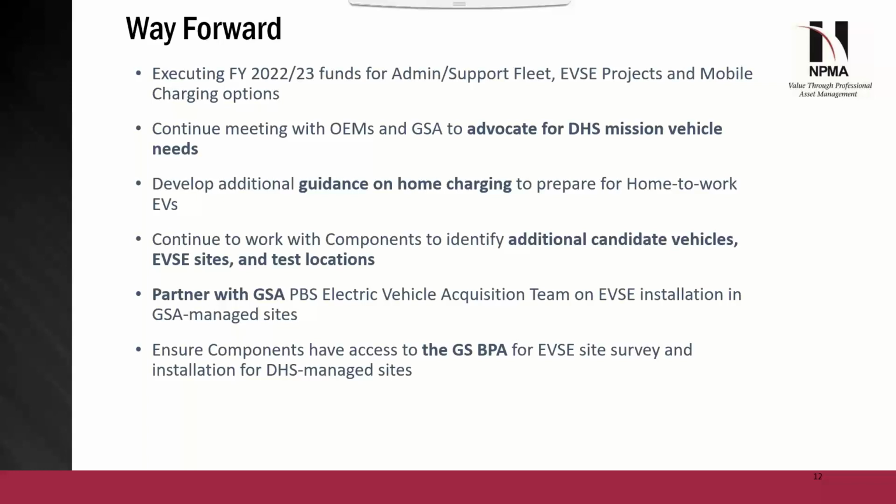Again, in my experience, anybody that chooses to go the electrification route, don't look at it as a fleet management thing. Look at it as a holistic thing. Include everybody. And this is one of the most vital lessons that I will take away from this. Include everybody that you think needs to be involved.